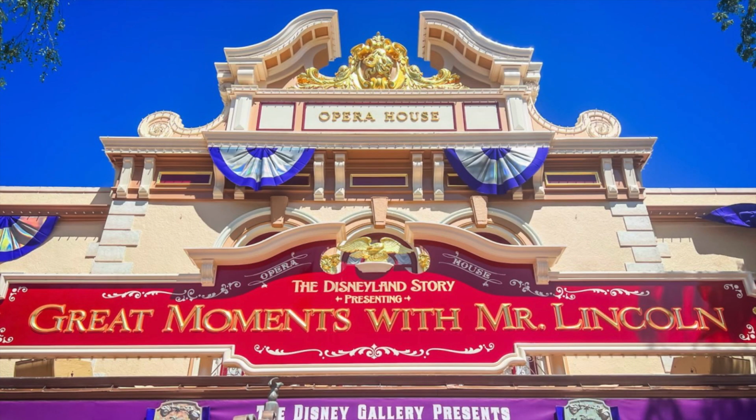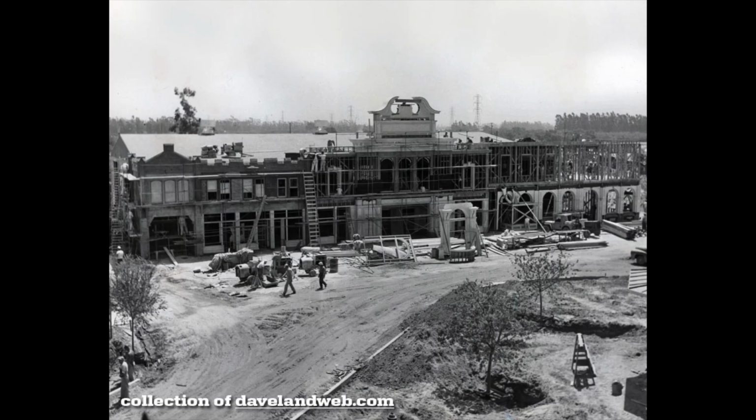Dean and I are here at Disneyland on Main Street. Dean, can you tell us which was the very first building that was built at Disneyland? This opera house right here on the east side of Main Street as you enter is the first building built here, and it was used as the lumber mill before anything else.